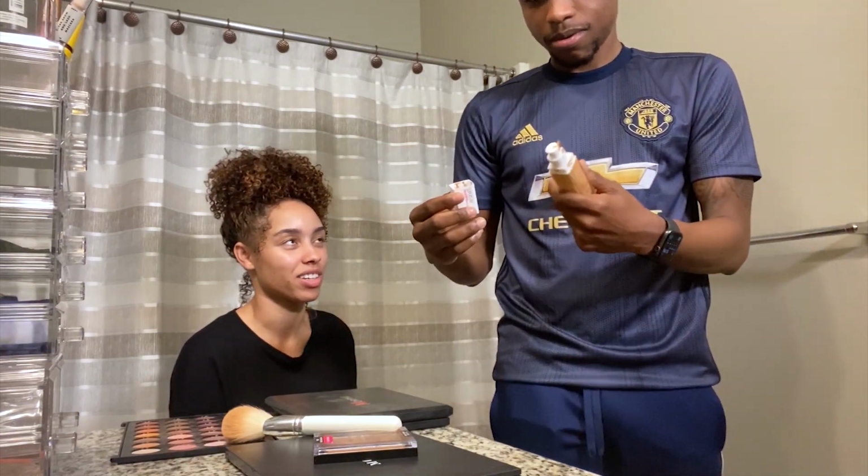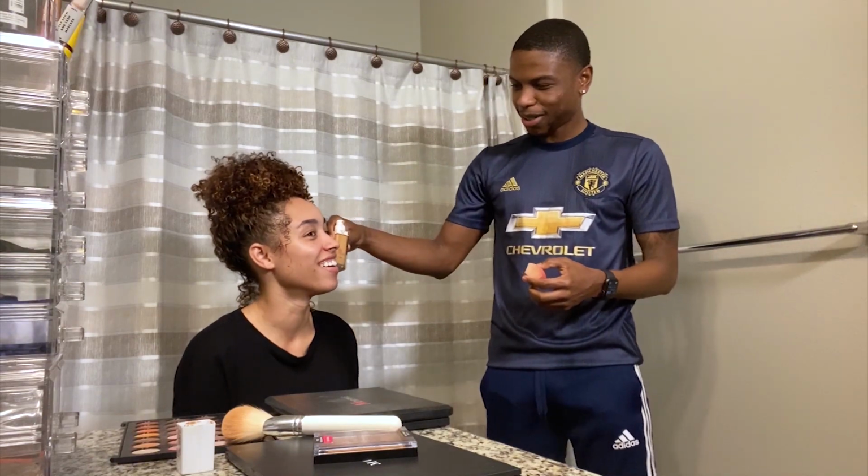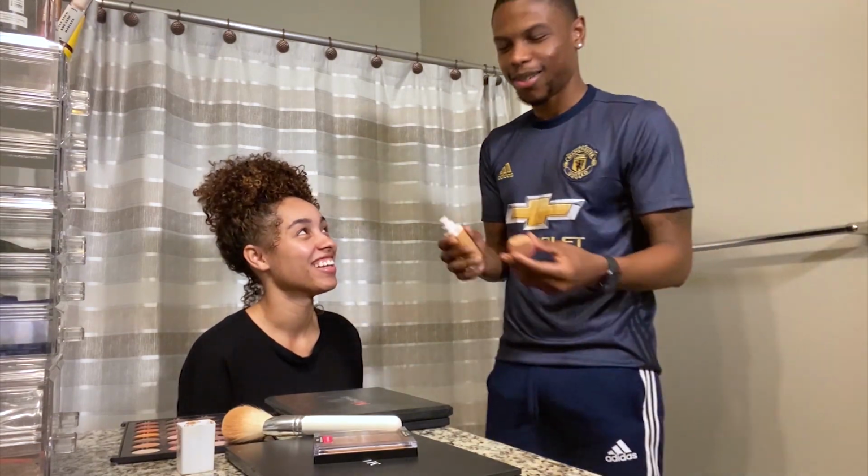I have more than one foundation. What is this one? Okay. You got too much stuff. You should have laid this stuff out, though. This is your skin complexion. I wasn't going to lay it out because you say you want to figure it out on your own. Oh. You could have, like, laid. Okay, look. We're going to use this.